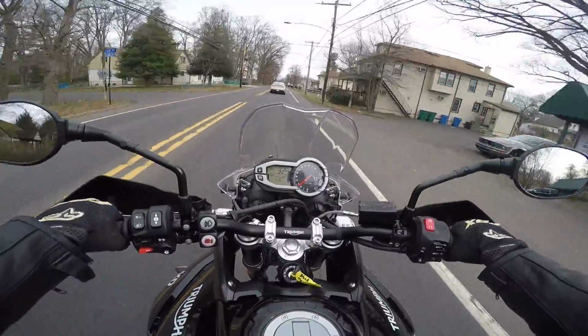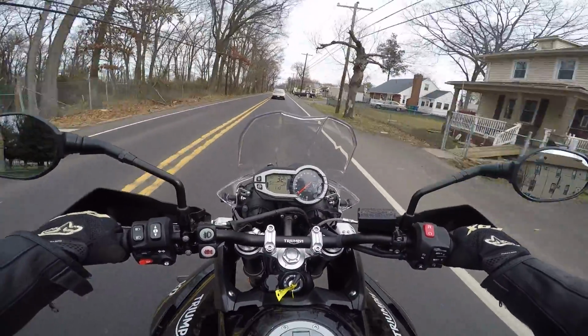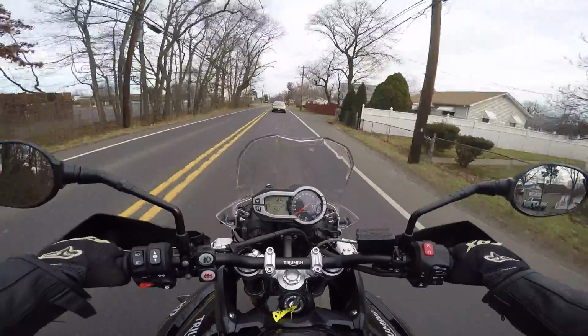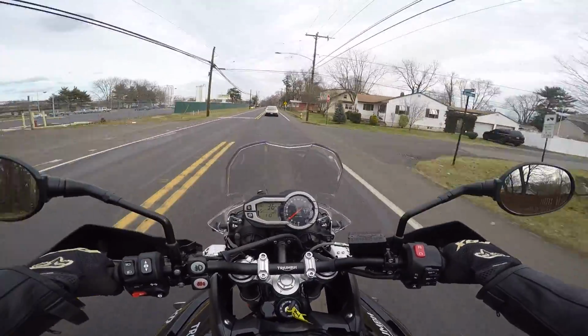I think there's two settings for the heated grips. I think we got on the hottest setting. They feel really warm. Come on, dude. 35 miles an hour? Kidding me?